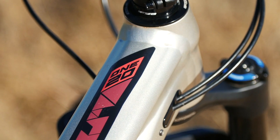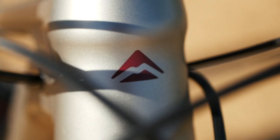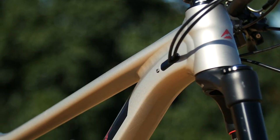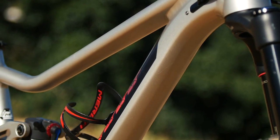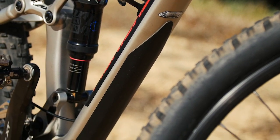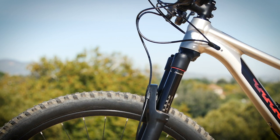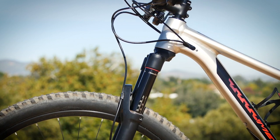Okay, so how much does it cost? When it was launched, this XT model cost 40,000 Rand. But now you can pick one up brand new from most shops for around 31,000 Rand because it's halfway through the season. That's a lot of bike for not a lot of money. If the SRAM 1x12 model is for you, then that'll set you back 35,000 Rand.